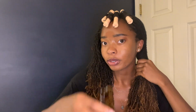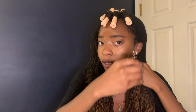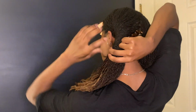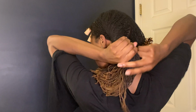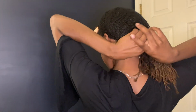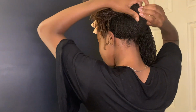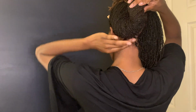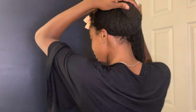You grab your butterfly clip, and what we're gonna do is fold it up and clip it. So that twist, you twist it away from your head. You're gonna allow it to roll itself up like this till you're left with this kind of situation. It looks like this in the front, like this in the back.